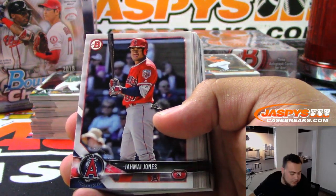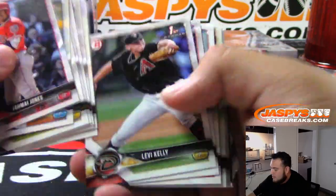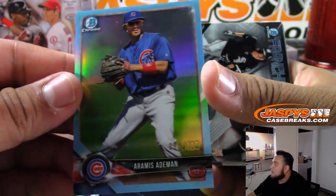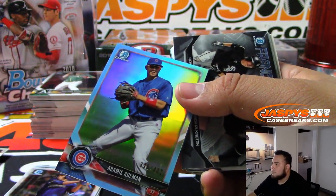All right, so this was, I think, Bowman Draft, right? Good luck. Again, I'm not sure what ships and what doesn't, but in the item description, it'll let you guys know. Aramis, Admin to 402.